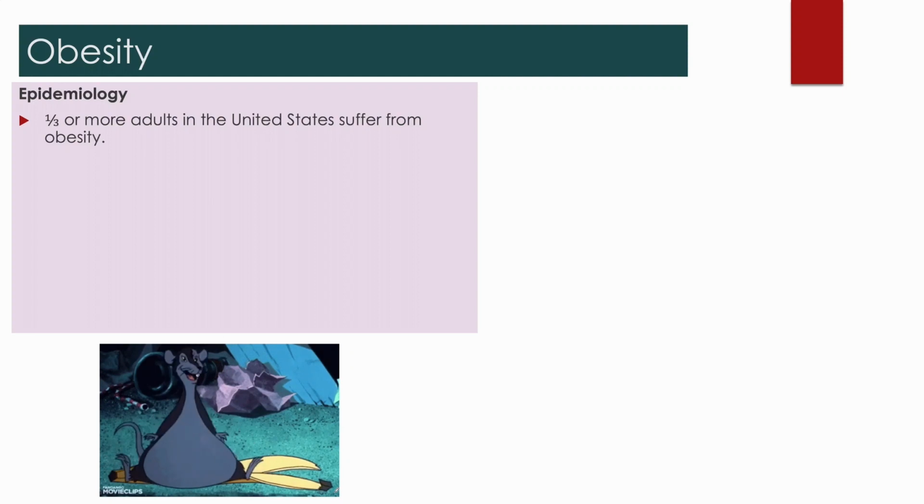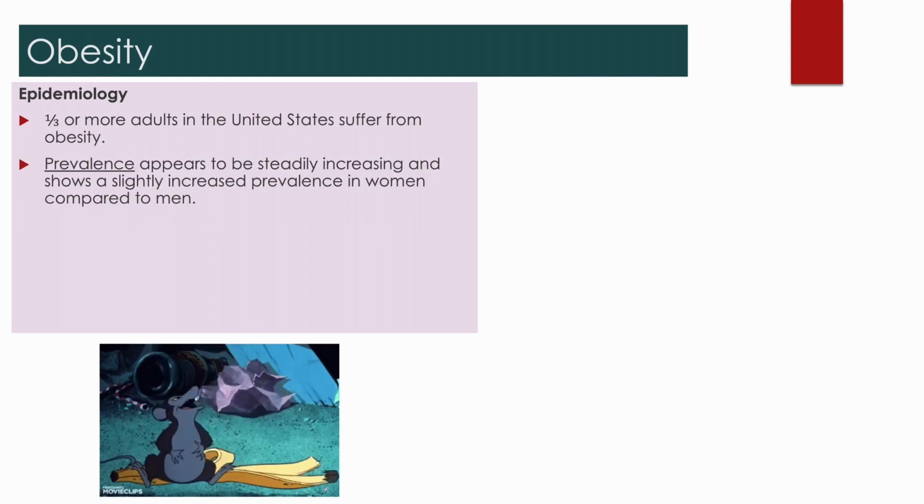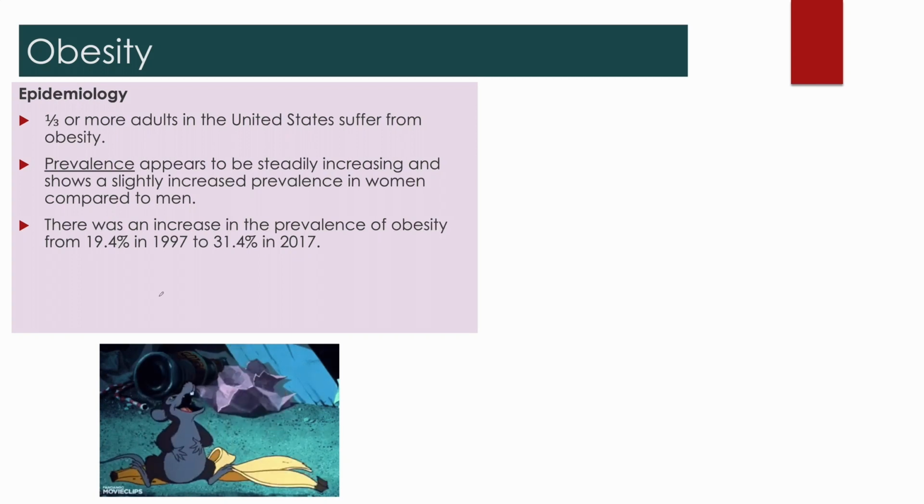Like I said, one in three adults in the United States suffer from obesity. And that is up. Back in 1997, there was about 19% prevalence of obesity. Now in 2017, 30%. That is huge. It's gone up a bunch.